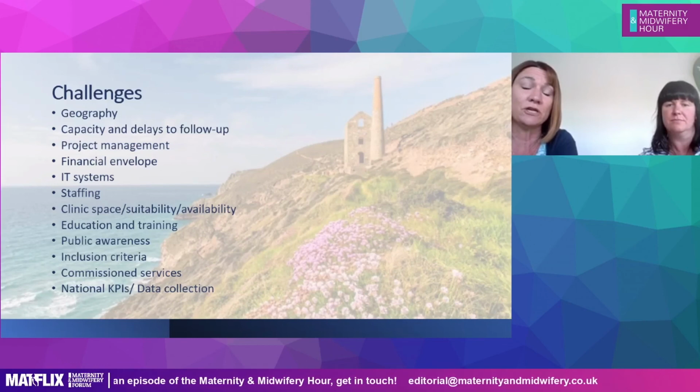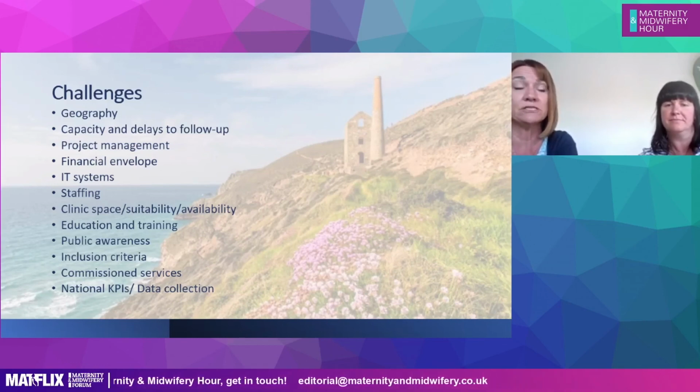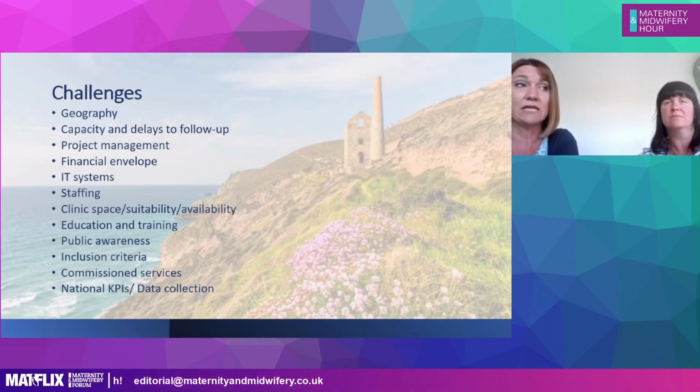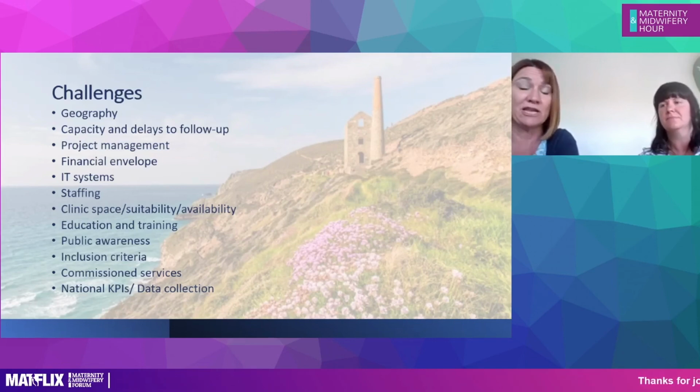Something that was a huge learning curve for us was how our services are commissioned. So Rachel's already talked about the pelvic floor dysfunction service, the PFD service, and that's already a commissioned service. So for us to change that and bring it into our pelvic health service to be a holistic service, we'll have to do some work with the commissioners. And that's going to be quite politically tricky, I would imagine.